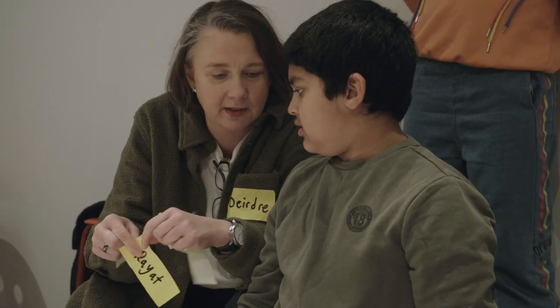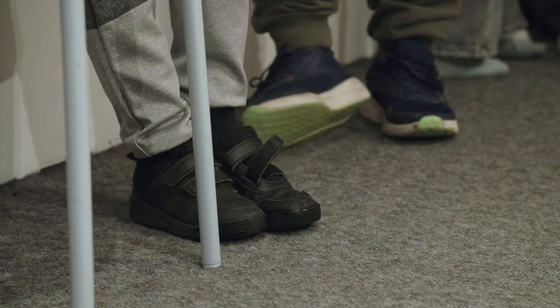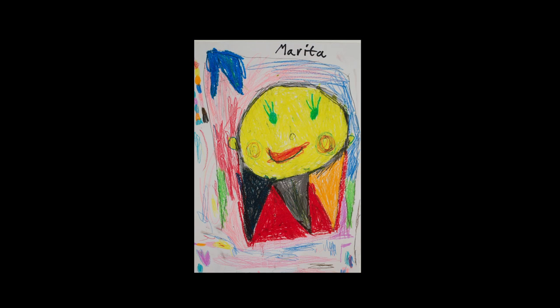We're putting together an exhibition for the County Museum in Tralee, and it's called This Is Me. So we're really gathering their work that we're making over a 4 month period. We started with portraits. Now we're exploring different ideas of This Is Me.